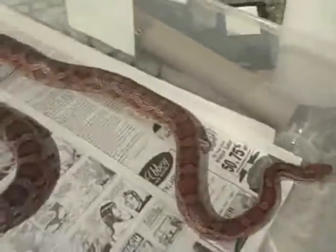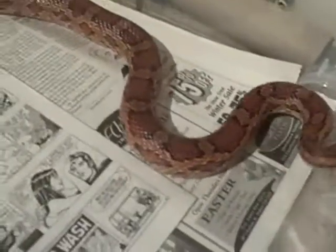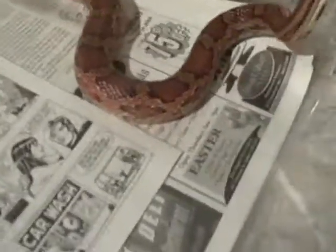But again, most of the babies that we get from these guys, or hopefully get from these guys, will look like this, but will carry the traits for both albinos and Emerys, and definitely creamsicles in the long run as well.